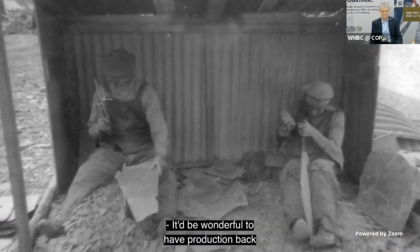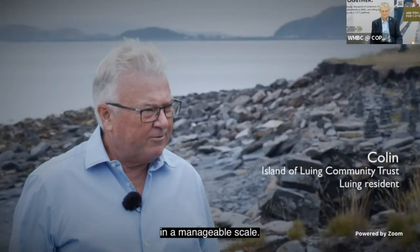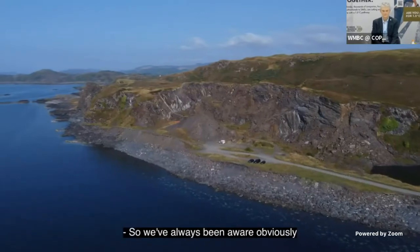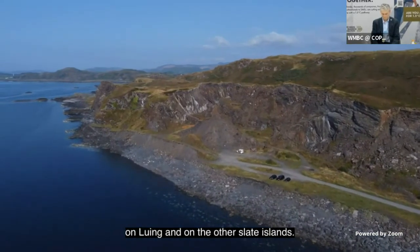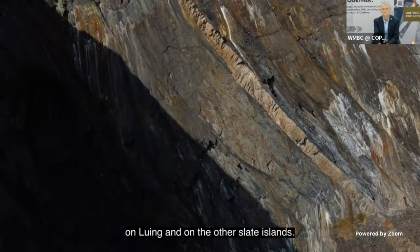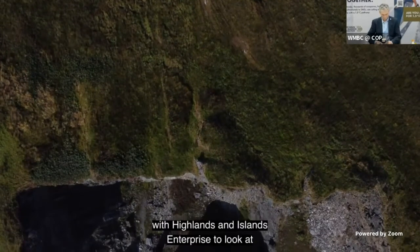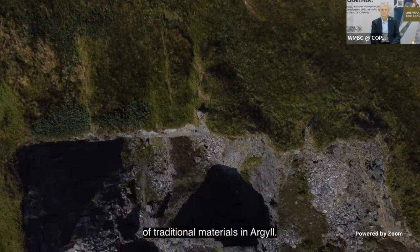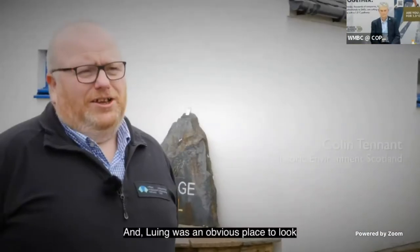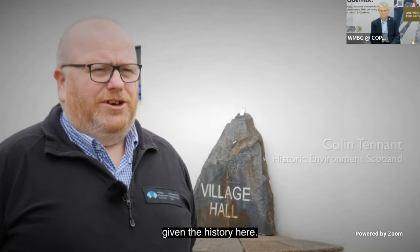It would be wonderful to have production back on a manageable scale. So we've always been aware that there was a heritage of slating here on Lyng and on the other slate islands. Over the past 3 years, we've been working with Highlands and Islands Enterprise to look at how we can re-establish the exploitation of traditional materials in Argyll, and Lyng was an obvious place to look and see what was possible, given the history here.